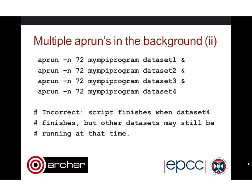But again, it's not correct, because this means the script will finish when dataset 4 finishes. But maybe some of the other datasets are still running. Maybe dataset 1 was a slow one. So maybe dataset 1 was still running, dataset 2 finished, dataset 3 finished, dataset 4 finishes. Your script finishes, it runs off the end, runs off the bottom, and everything dies.